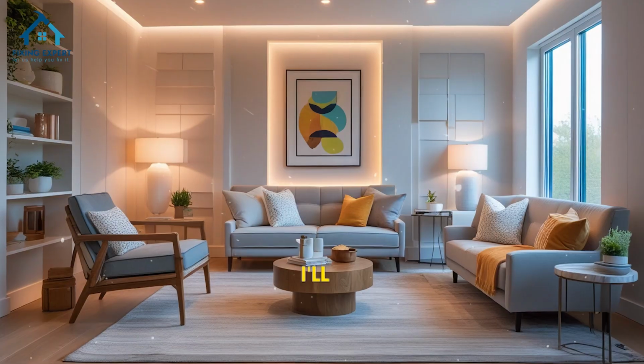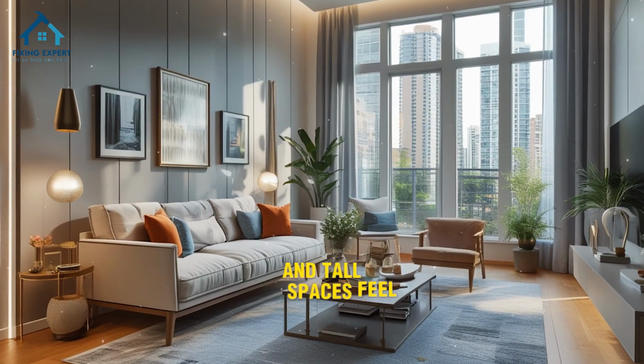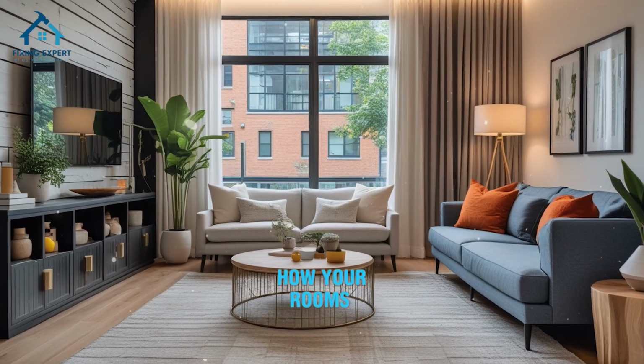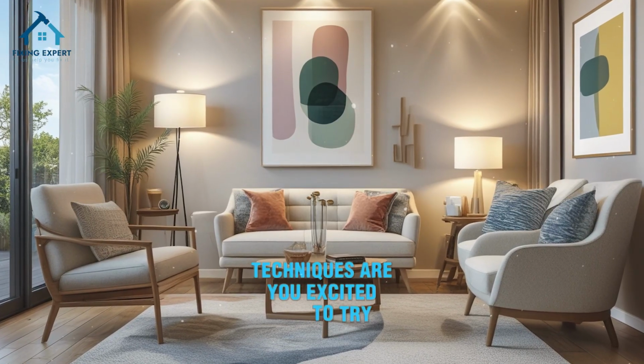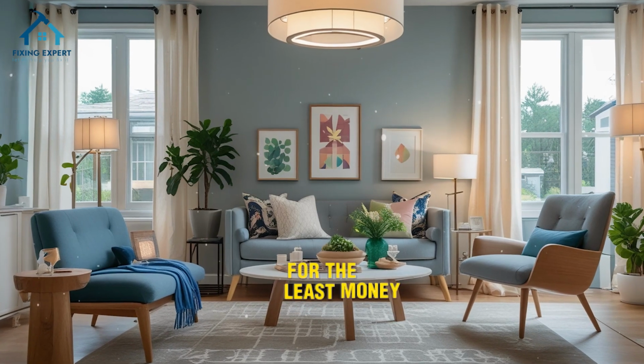Coming up next, I'll show you clever tricks to make small spaces look bigger and tall spaces feel cozier. These optical illusions will completely change how your rooms feel. But first, which of these pro techniques are you excited to try? I think the 3-layer lighting hack makes the biggest difference for the least money.